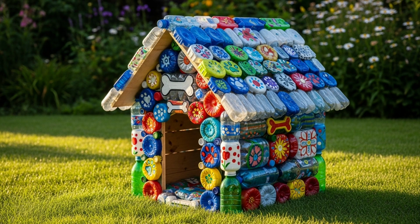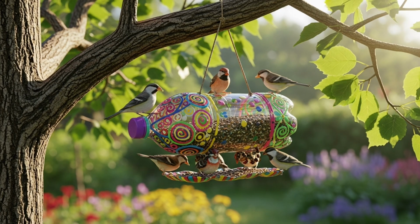Its beauty lies in a simple message, that even discarded items can become works of art if given a chance. Every time they see that colorful wall, homeowners feel as if they have a private art gallery in their own garden.